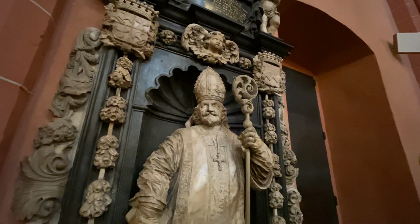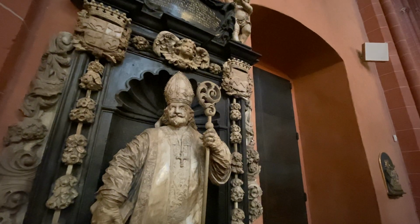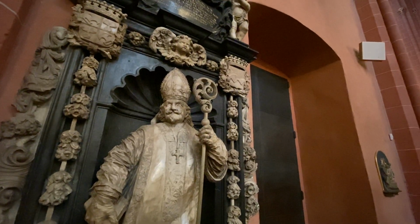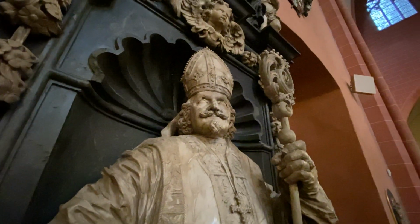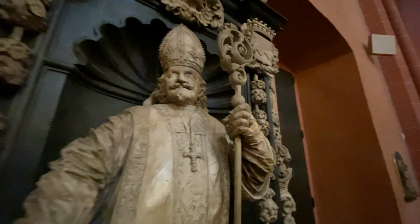Now, when I've got kids on my tours, I usually tell them we have a real Frankenstein buried in Frankfurt. And this is him. This is Prince Bishop Frankenstein. And he's buried up in the choir area. This is a life-size statue.